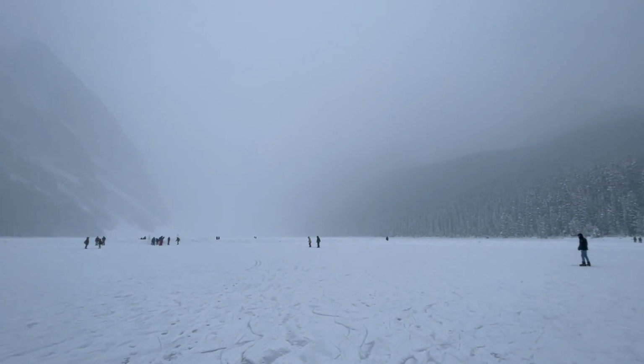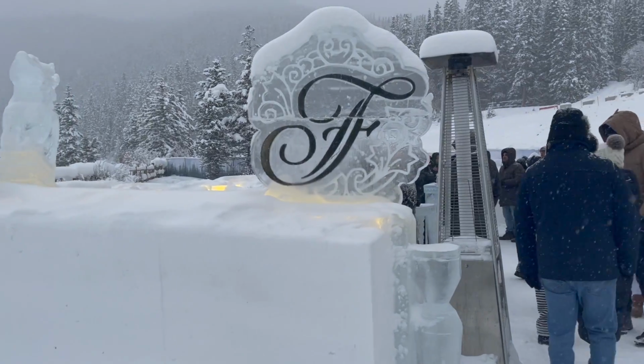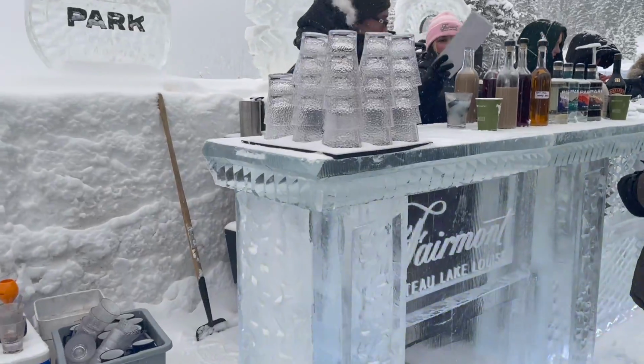After the tea, we ventured out to spend some time on the frozen lake. Here, we also visited the coldest and coolest bar in Canada, the Ice Bar, and had a Bailey's hot chocolate to warm ourselves up.